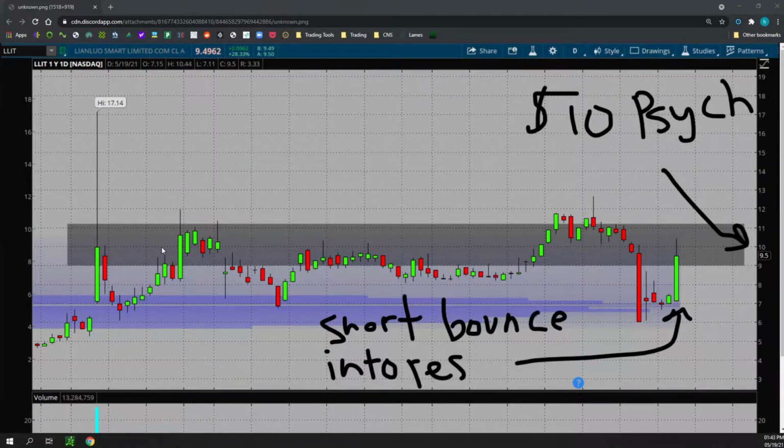Okay. So this is the last few months of LLIT, and we can see that it's had this huge jump. The important thing is this gray box that I've put up. That's the consolidation zone. And so you can see that the other day it dumped off, it consolidated, and then today it popped up. So this is a classic pattern known by Gritani, Ducks, big short sellers. It's just the short bounce into resistance because that's what this thing did. It bounced into all of this consolidation resistance.